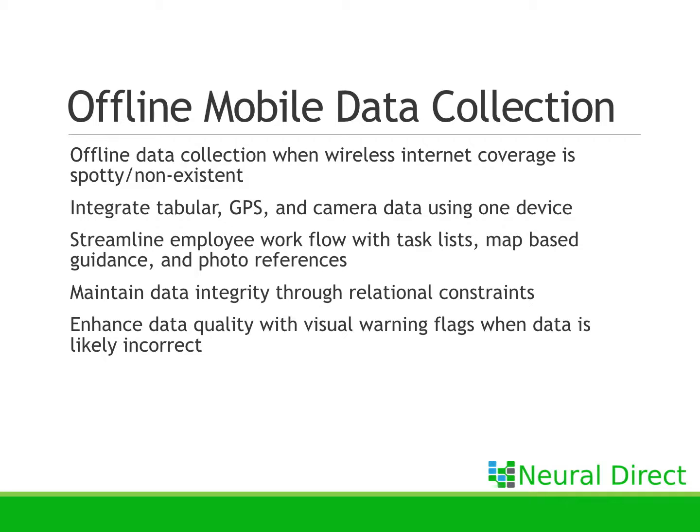Visual warning flags also alert users to unlikely data at the time of entry to further ensure data quality. These error avoidance processes help to make sure only high-quality data is submitted to the compliance agencies. This is key to maintaining a trusted relationship with these agencies.